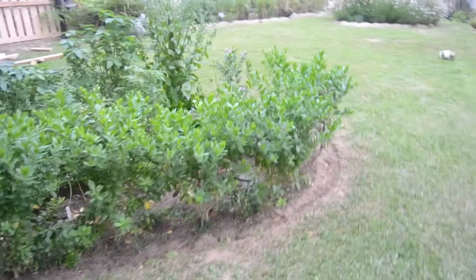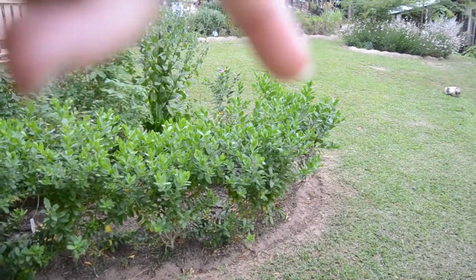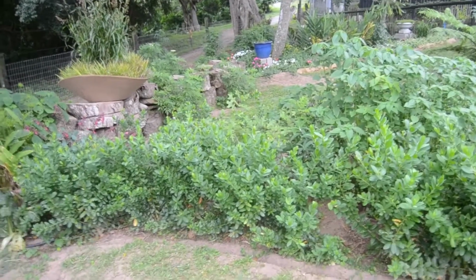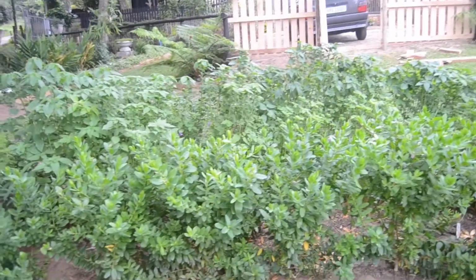So this is polygala, and I'm making a hedge. I'm not quite sure what height I'm going to let it go up to, but it's almost like a kidney shape. It's going to go all the way round, and then I'm going to plant some interesting things that will pop up from them. At the moment there's chai in there, and chicory.